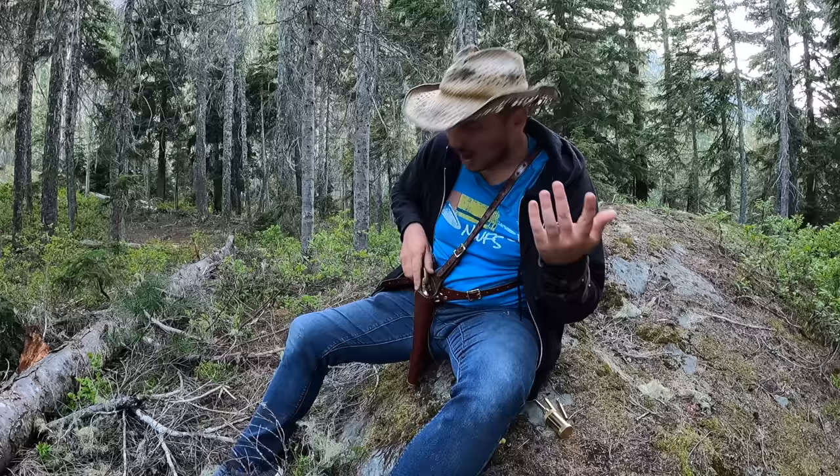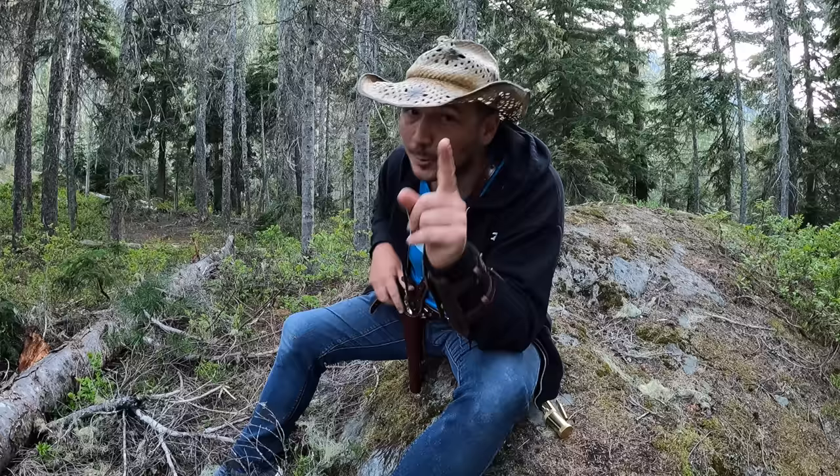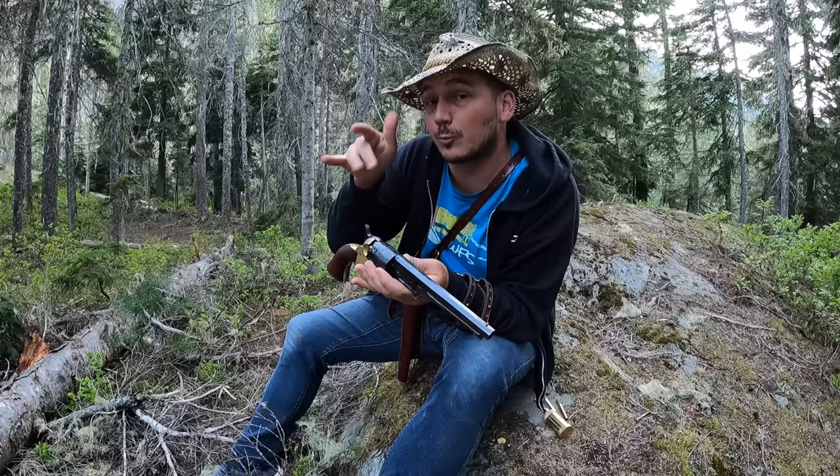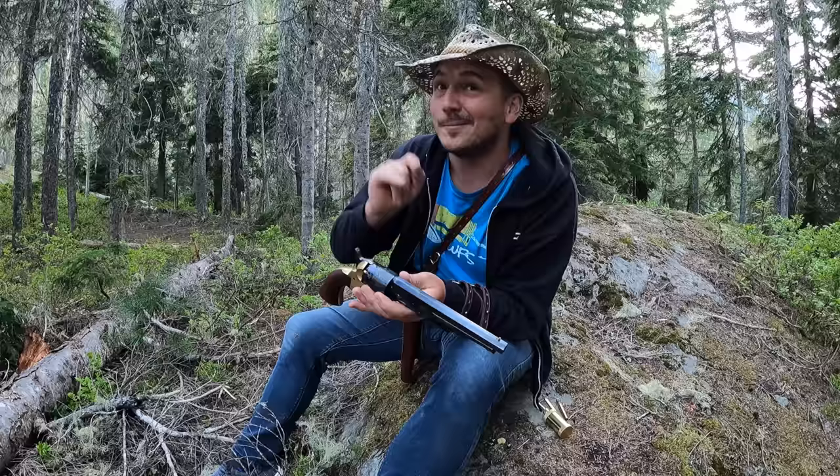So we are in heavy bear and mountain lion country here. Now, I'm not worried about wildlife at all, but I do always carry some form of protection with me on this trip, just because I was in the mountain man vibe. We went full mountain man. And we've got an old 1800s black powder .44 revolver with us. We're gonna use this to start a fire later. I've never tried this before, but this should be fun.